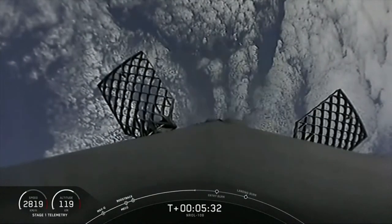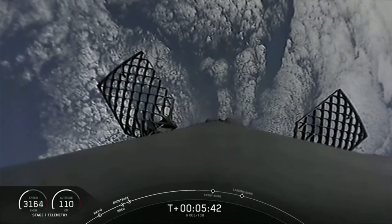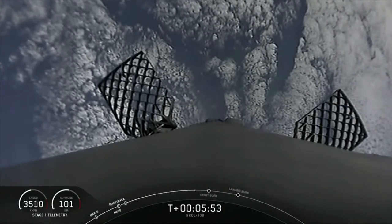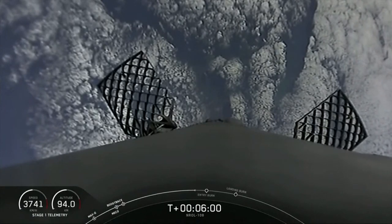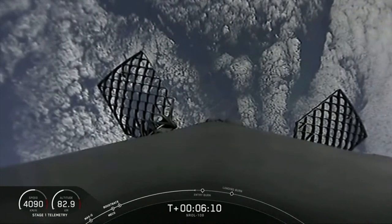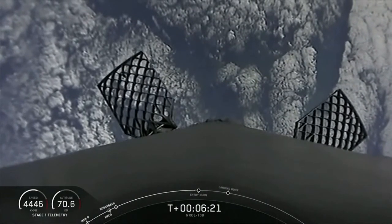Just under a minute away from the second of three burns. You can see that our hypersonic grid fins have also deployed. Those are the honeycomb-like structures that you see on screen right now. Those help to guide the rocket back during its descent as well. Just a few seconds away from the entry burn beginning.